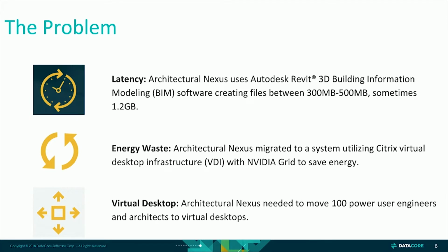And now one project easily eclipses that with the amount of data that is produced when we do one project. And so as we grew, we came to this point where we had all of these data islands out on our network, and managing it became somewhat difficult, and it became obvious that we needed to move to a SAN solution.